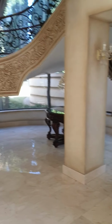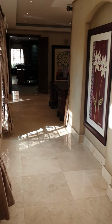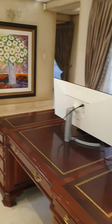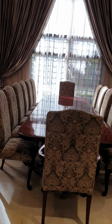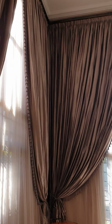We're talking 2,200 squares under a roof. And I'm going to start on the left. As I'm navigating my way to the left, you can see they've got their own office set up with a dining area. So this is actually the formal dining area. And look at those curtains. Look at the chandelier. This house is incredible.